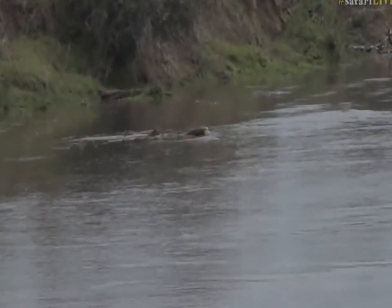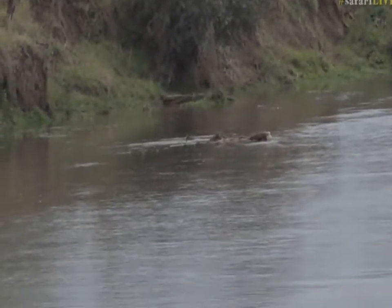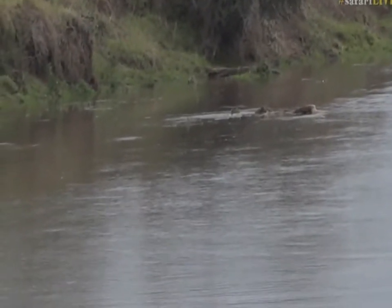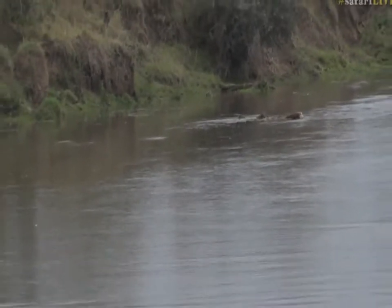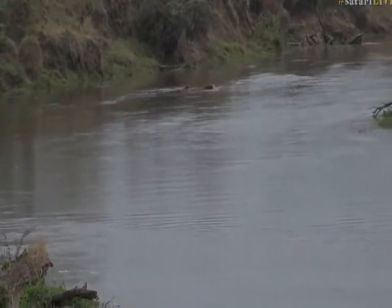But this is a point where zebra often come and drink. And a point where we've seen zebra being taken out by the Paradise Pride from time to time, because they lurk here waiting. Oh, there's also buffalo.